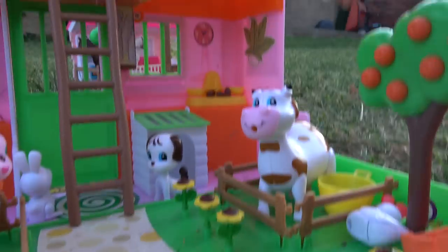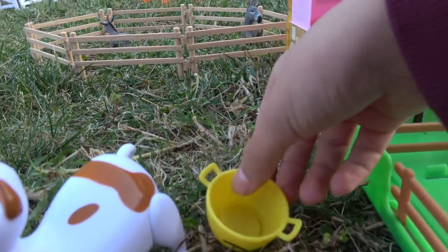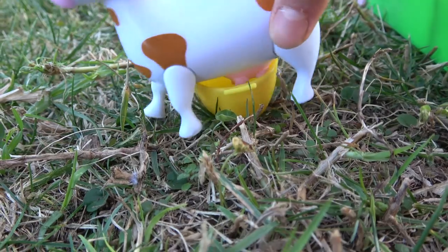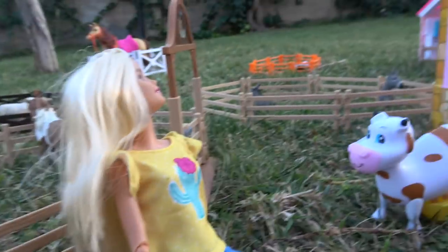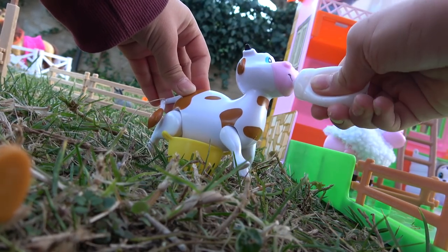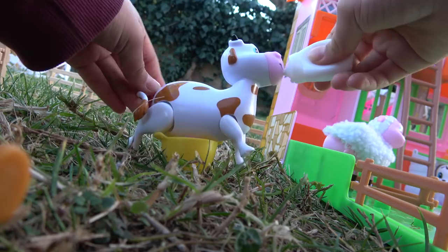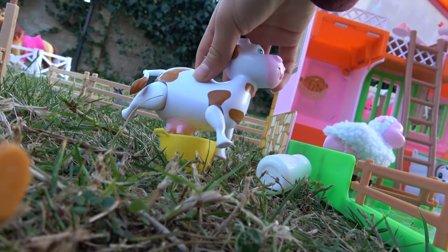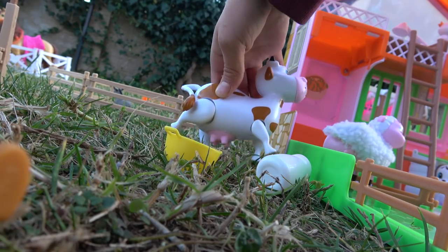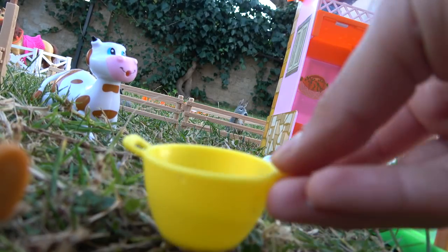Yeah, Betsy. Come on, Betsy. Come here. Let's grab this bucket and just put it here so we can milk you. And let's feed her. And now let's just milk her. Like this. La la la. And we are done. And here's all our milk. We can use our shower.